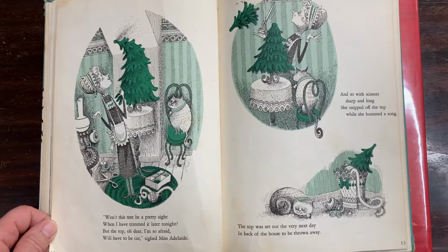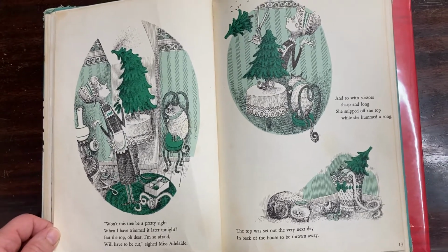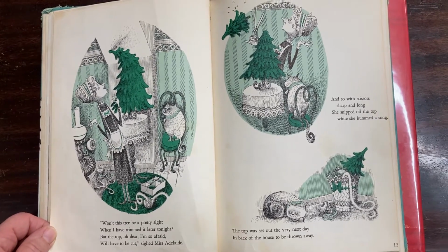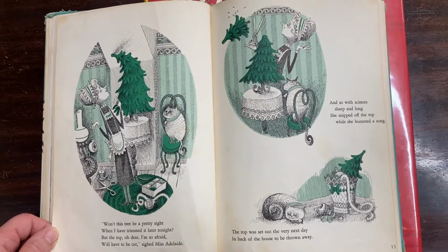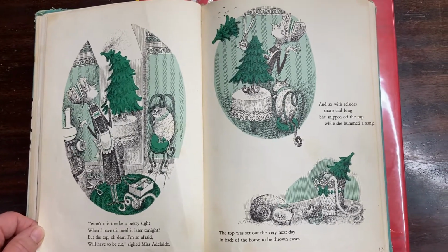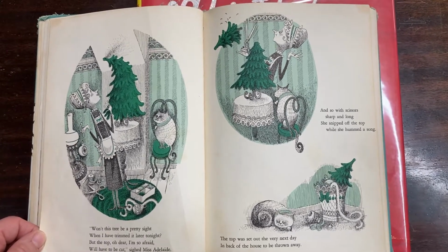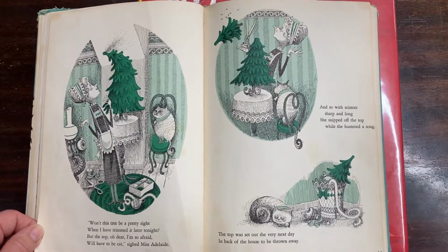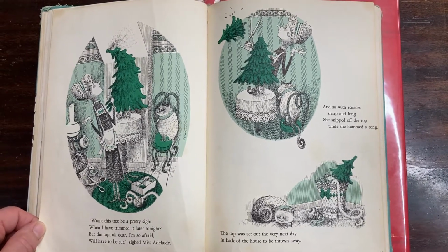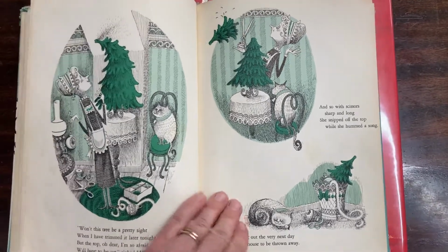Won't this be a pretty sight when I've trimmed it later tonight? But the top bough, dear, I'm so afraid we'll have to go out. They have to be cut, sighed Miss Adelaide. And so with scissors sharp and long, she snipped off the top while she hummed a song. The top was set out the very next day in the back of the house to be thrown away.